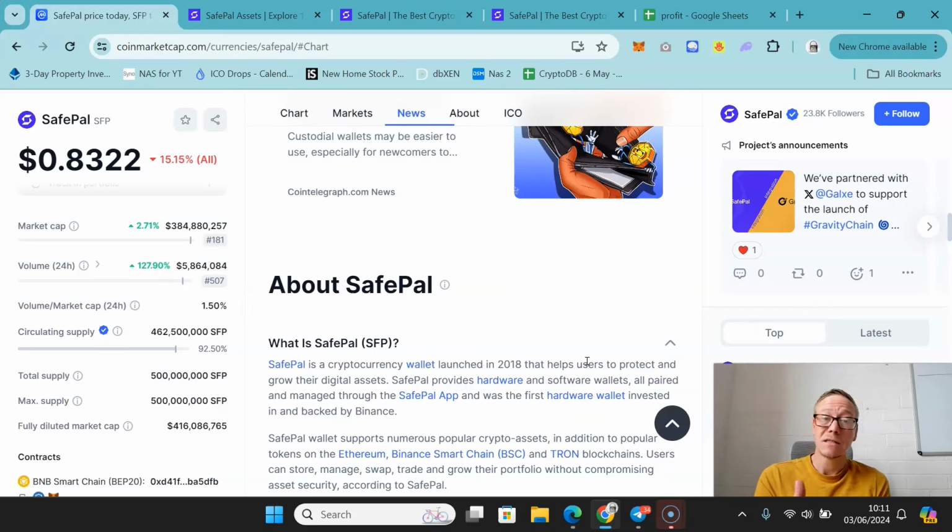So why the hell can't SafePal hit $5 or $6? Even just $6 puts it at around 2.5 billion market cap, which would probably be a quarter of what they're actually protecting.